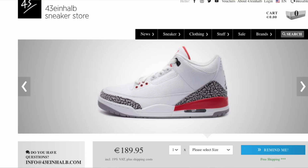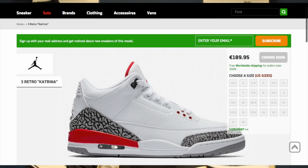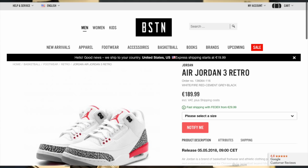The 4 stores that are going to be getting them as of now, and I will keep you guys updated via my Twitter if I get any more updates. Also, make sure your notifications are on in case I make some updates within a video or so. But essentially, the stores will be 43einhalb, A Few Store, Asphalt Gold, and BSTN.